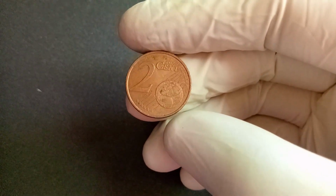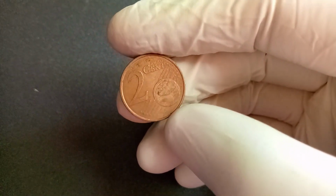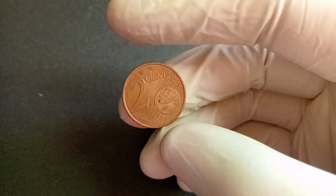So the next time you're going through your spare change, keep your eyes peeled. That 2007 2-cent coin could be the ticket to your next big payday.